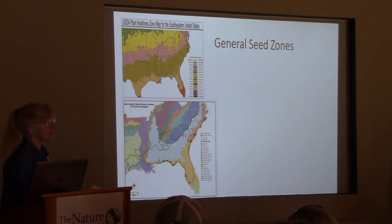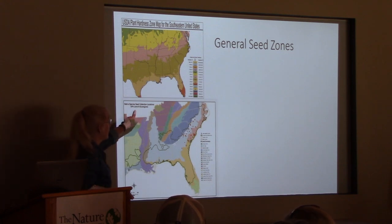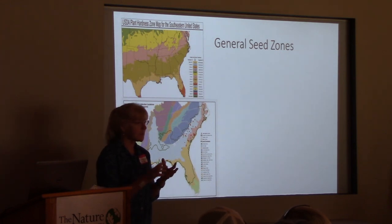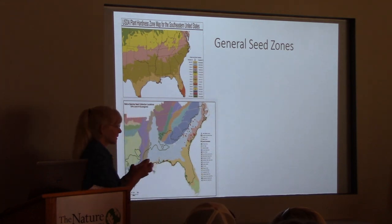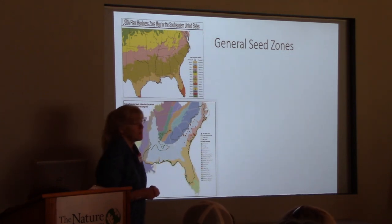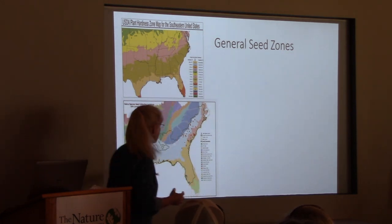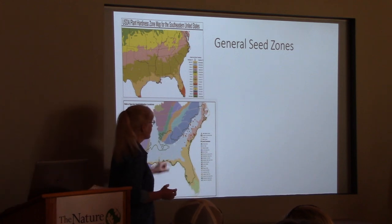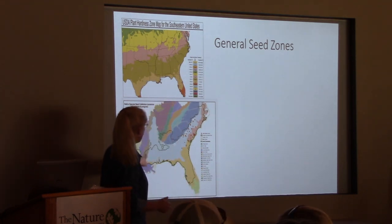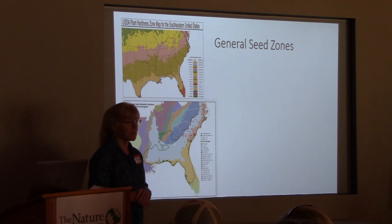Recognizing that climate isn't the only factor that affects the success of plants, some people have recommended using ecoregions, which synthesize a lot of ecological information: geological history, soils, topography, climate variables. They suggest that these regions, in different colors here, would have more uniform conditions, and perhaps all the seed collected in the blue might be suitable to move within the blue, as long as you're within the longleaf range. This green line, by the way, is the historic range of longleaf pine.